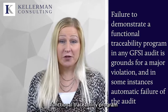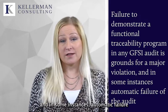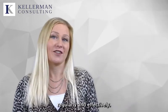Failure to demonstrate a functional traceability program in any GFSI audit is grounds for a major violation, and in some instances, automatic failure of the audit. For this reason, it is very important that trace exercises are performed regularly and effectively.